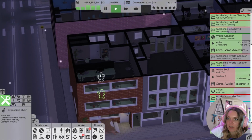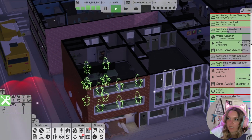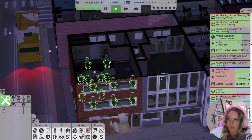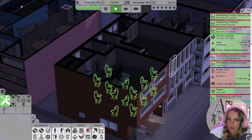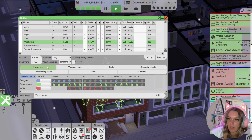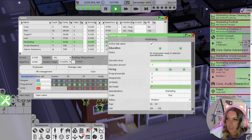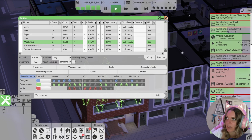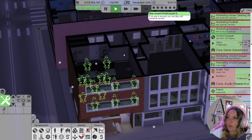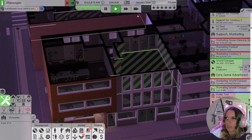So with this and with this, we can take a look at how many employees fit. So we have room here for 14 employees. So let's go to our marketing team and go to employees, and go to HR management, and we want there to be 13 service members just because the leader doesn't have their own space, so we have to make room for the leader, of course. And hopefully by tomorrow we will see an increase and be able to blast through this marketing projects a little bit quicker.